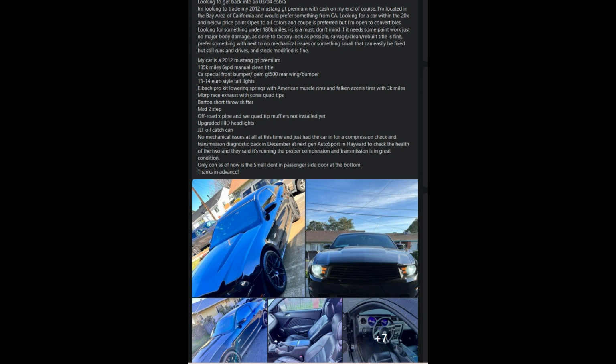And as I go through this car more, you're going to see it's got quite an extensive mod list. So, I mean, he's either going to have to up the range for what he's willing to pay for a Terminator or realize the fact that he's going to get one with higher mileage or maybe not the best condition overall. He continues with saying, looking for something under 180K miles, so he knows he's looking at higher mileage for that price. IRS is a must. Don't mind if it needs some paint work, just prefer something with next to no mechanical issues or something small that can easily be fixed but still runs and drives. Stock, modified is fine. So he is well aware that he's not going to find a pristine Cobra in the 20K price range.